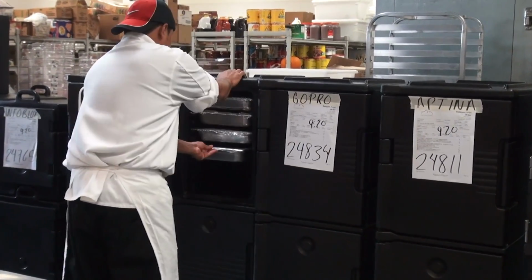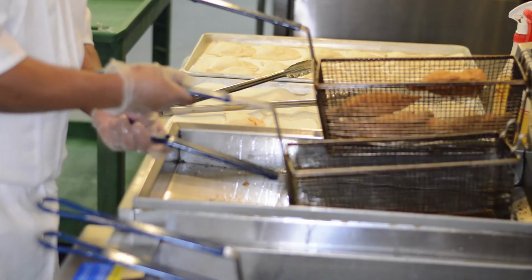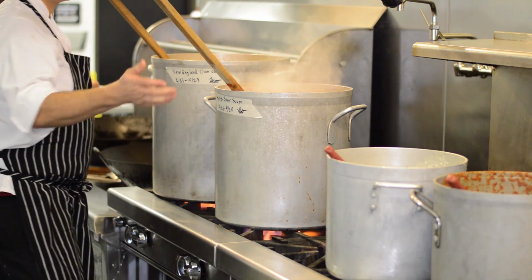shift. So for us, it's very important that the food stays hot, stays to temperature, and it's important that we're choosing menu items that actually transport well. So it's not like a restaurant where you can turn around and cook something a la minute. You actually have to cook it with the intention of it staying hot for hours on end before it's actually served to the guest.